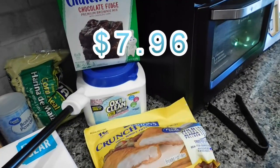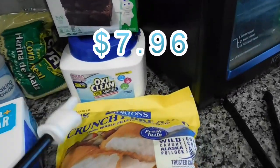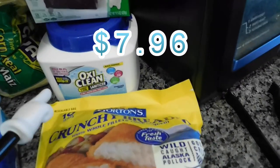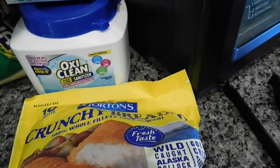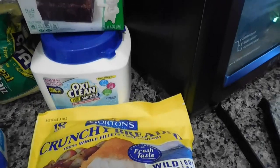Down here, I got this OxiClean laundry and home sanitizer. I'm almost out of my Lysol, and I saw this. I've never tried it, but I thought I would give it a shot, especially because it's multi-purpose. You can use it around your home, not just in the laundry. So I thought maybe this would be a better bang for my buck.